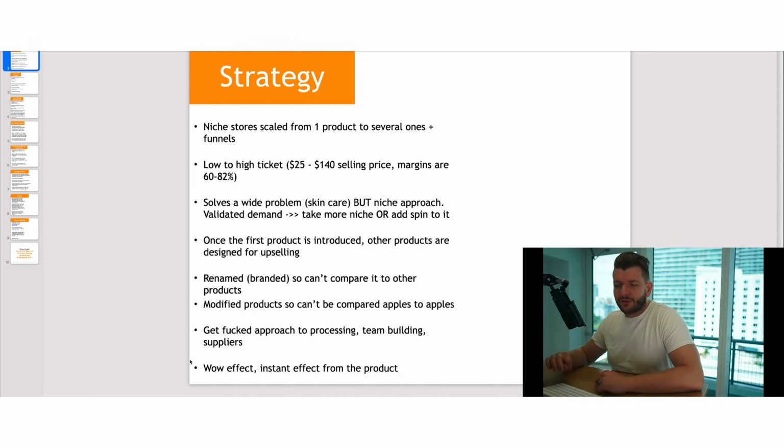Wow factor, so instant effect from the product. We want to sell the product there. Ideally, the people that use the product should see the effects immediately. That's not always possible, but this is ideally what we're looking for. So this is the overall strategy, a high-level overview.